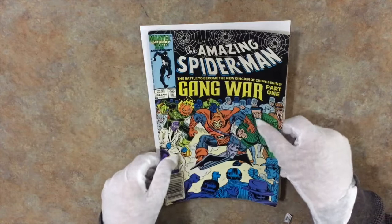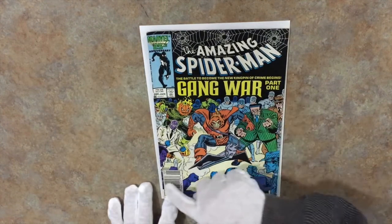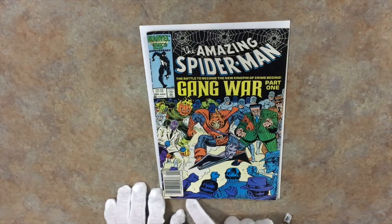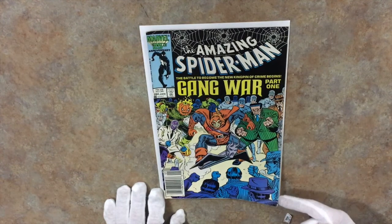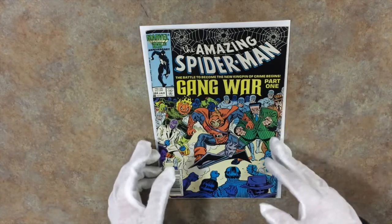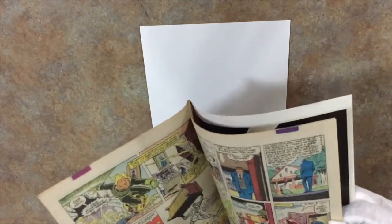Yeah, this book has seen better days. We've got some spine curl here. We've got several tick marks along the side. The bottom of the book, I don't know how well you can see this, is chipped. This corner is not looking too hot. The upper part's a lot better. Again, you'll see in the next issue why I picked this up and why I want to read it.